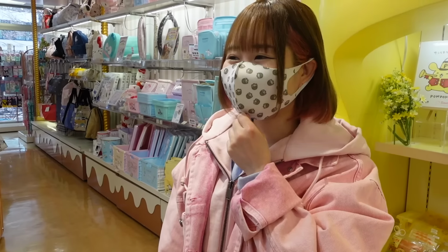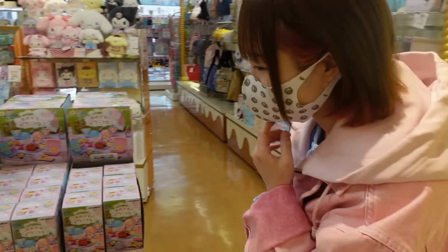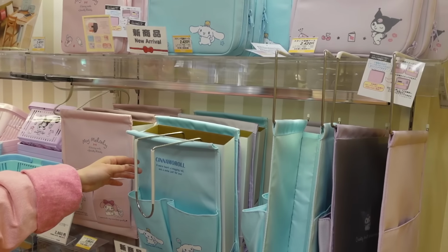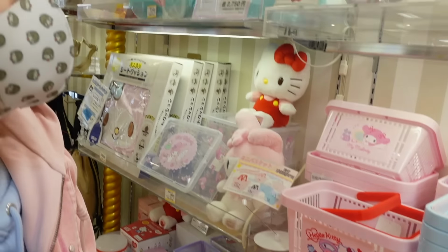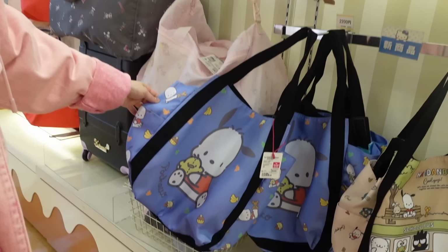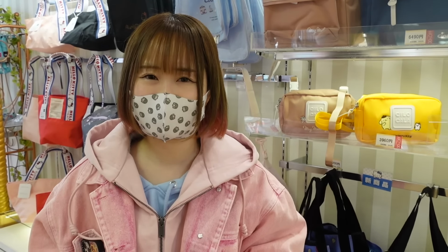Okay, I'm just like so happy whenever I'm here. I love this place. Here we have some toys, new arrivals. Interesting, so you could hang it on your desk. That's useful. There's a lot of useful stuff here. Choco. I do love everything here, but obviously I'm not going to buy stuff that I know I'm not going to use, because that's just a waste. So I'm going to buy stuff that I'm definitely going to use.